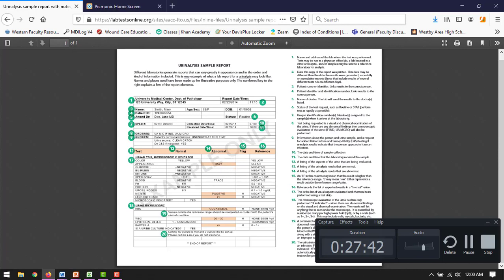Glucose, we want negative. If the glucose is present, generally the blood glucose is above like 200, 220-ish, because that just means the sugar is spilling over into the urine. Bilirubin, we want that negative. Ketones, obviously we want negative. When we do see ketones in the urine, that could be diabetes mellitus, or like starvation or anorexia, because the body is breaking down body fats into ketones and they're being excreted in the urine.